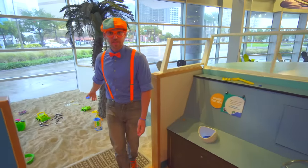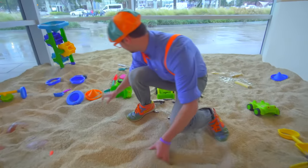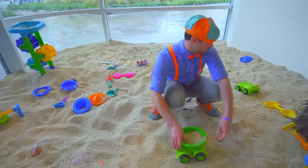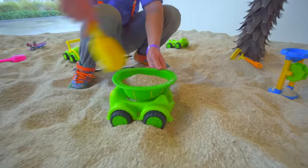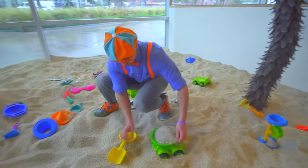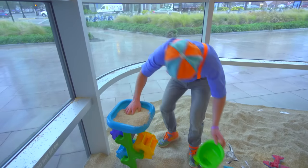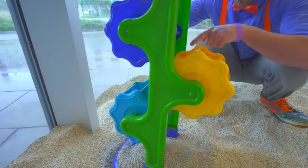This is so cool! And look, there's sand over here. Whoa! There's a bunch of sand toys. Come down here. Gotta scoop it up. Check this out real close. Okay, let's go find a place to dump it. And then it comes out the bottom. Knees turn. Whoa.